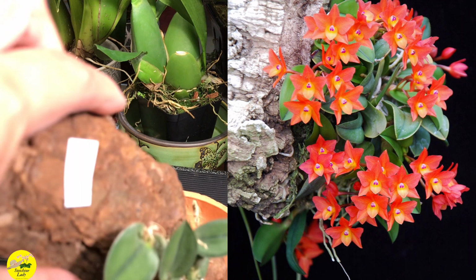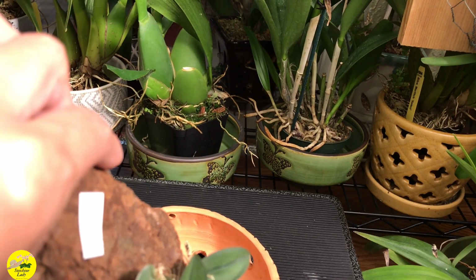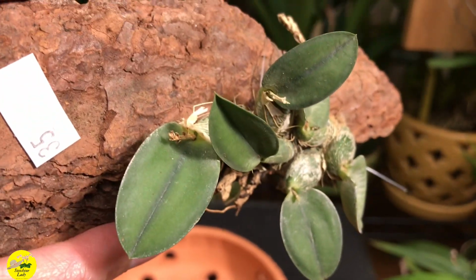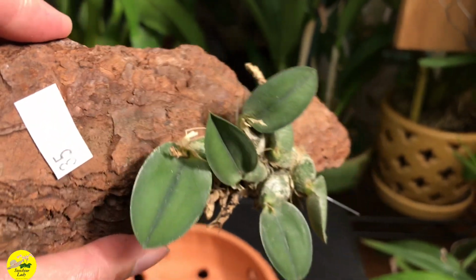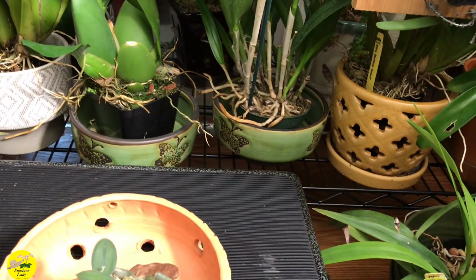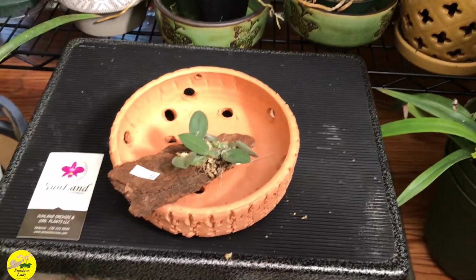So I have a few here that are mounted, and when I see the roots dry, I water them. So this is exciting. It's a red color flower. It's very cute. I love it. I found out that they have it, so yeah, another reason to pass by their nursery.